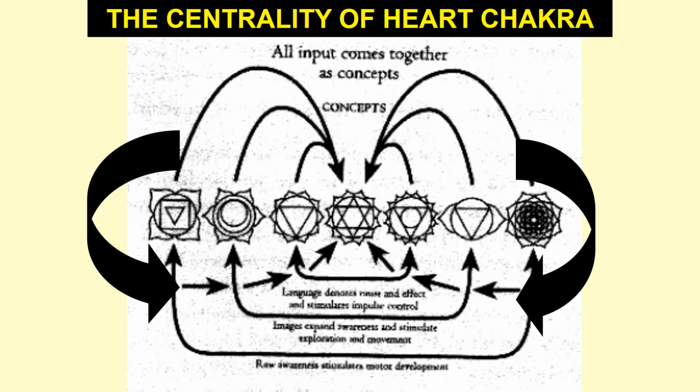So I want to explain the centrality of the heart chakra. Another kind of attunement that can be done is just with the heart chakra. And it can be done this way. Let's see if I can do this without the thing. We scoop up to get to it in order to hear it. You can't just hit it, bingo. You have to scoop up to it to hear it.